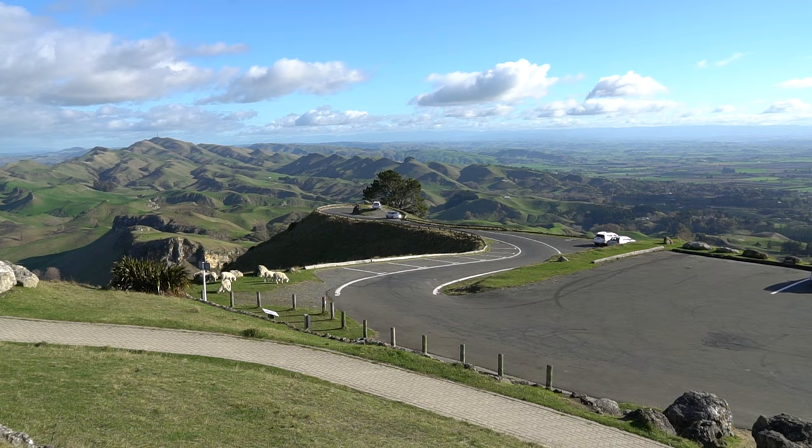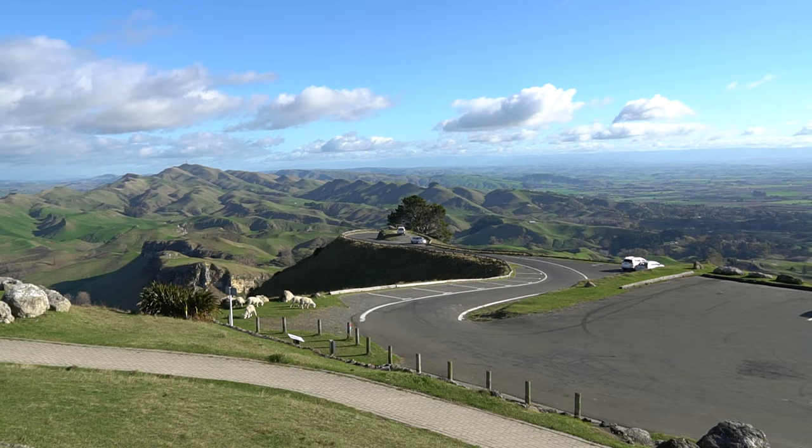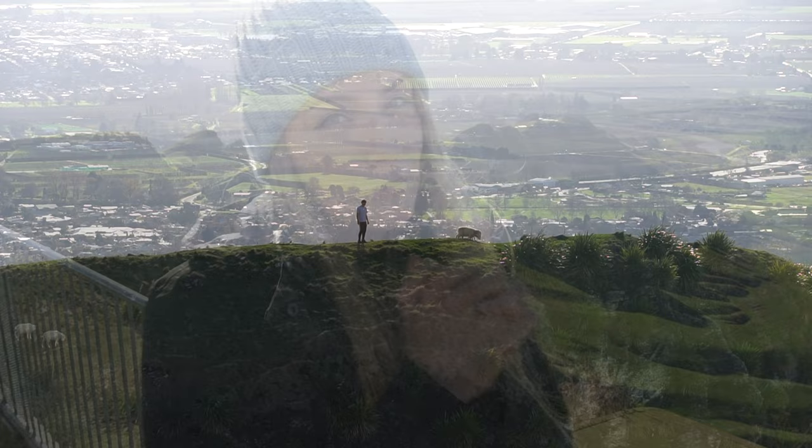then jump in your car and drive up here for the very best views. It is very windy and chilly up here. I highly recommend bringing a thermos full of something warm to drink and a nice piece of cake or some afternoon tea of some sort to enjoy. But make sure you come up here because this view, it's incredible.